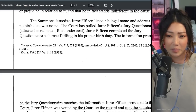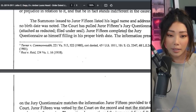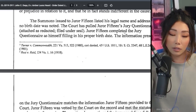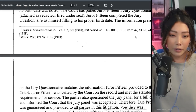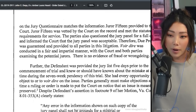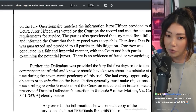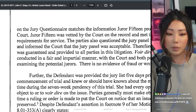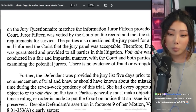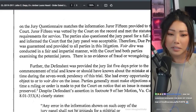Oh, wow. Okay, so it's filed under seal because you guys remember they were going to seal the jury until a year after the verdict. So for a year, their information is confidential. The information presented on the jury questionnaire matches information Juror 15 provided to the court. Juror 15 was vetted by the court on the record and met the statutory requirements for service. The parties also questioned the jury panel for a full day and informed the court the jury panel was acceptable. Therefore, due process was guaranteed and provided, let me zoom out, to all parties in this litigation.